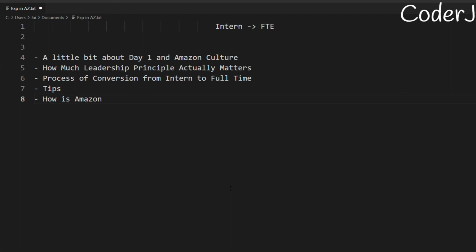Now, talking about the leadership principles, they are very important, and you will often hear about these principles in your day-to-day conversations. In fact, they will play a very important role in your conversion, about which we'll be talking next. You will get various opportunities to exhibit them during your tenure, so don't miss them.